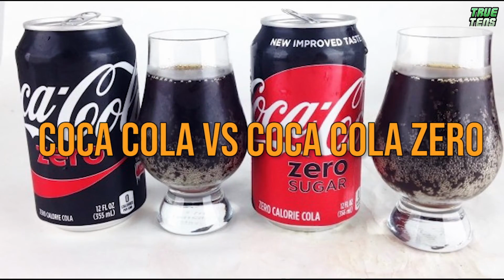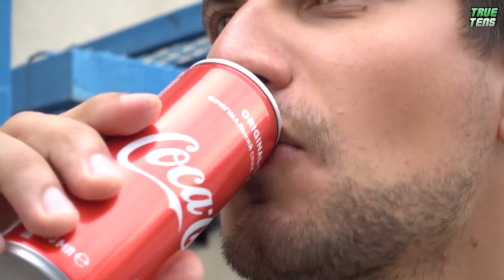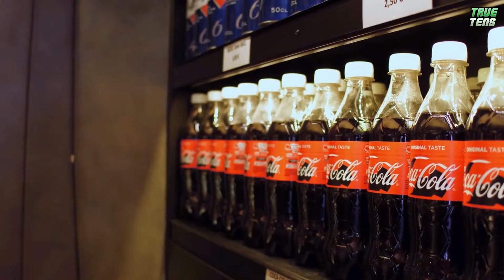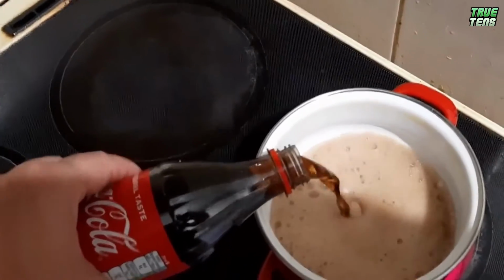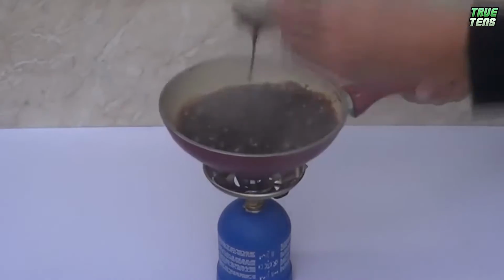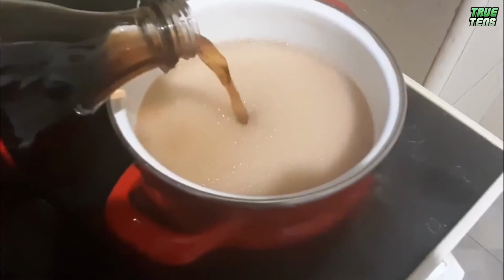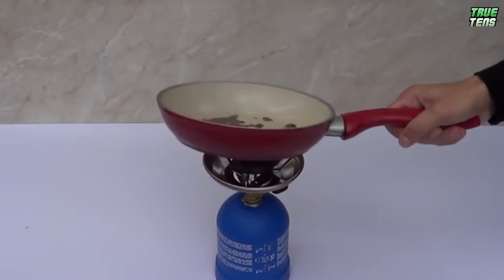Number 3, Coca-Cola versus Coca-Cola Zero sugar test. Now, if you want to see how much sugar there is in Coca-Cola versus Coca-Cola Zero, let's make this easy. Coke versus Coke Zero. There's an easy way to do it, which will make you absolutely certain of what you're drinking and which is worst. First, test the regular Coke. Put it in high heat, stir it for 20 minutes. The boiling will take away the water and leave you just the sugar. The amount will freak you out completely. Now, repeat the same procedure with Coca-Cola Zero. You'll be surprised to see the difference. The Coke Zero leaves practically no sugar at all.